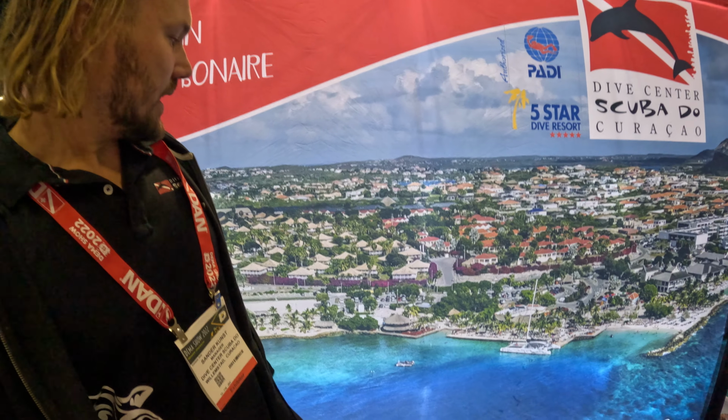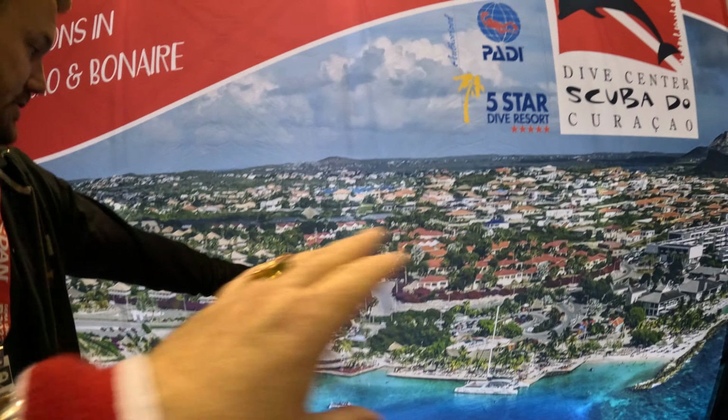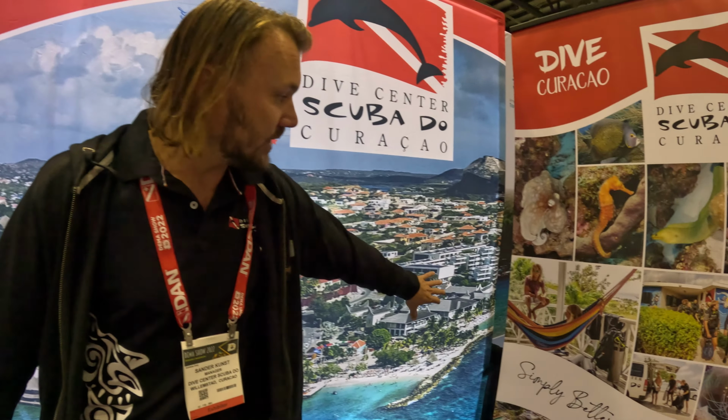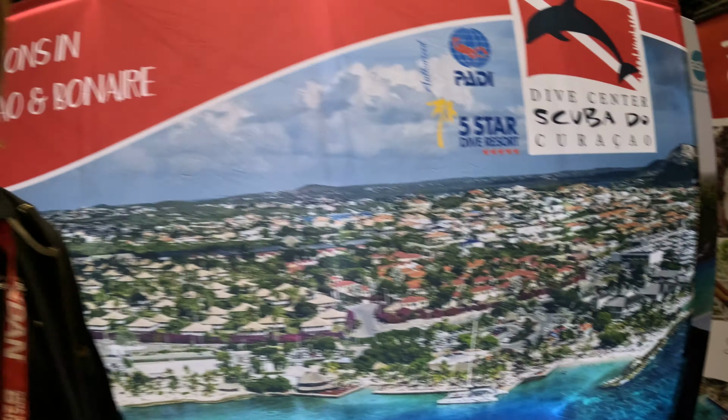Now, is it a dive resort behind there? We are not located on a resort, but there are several resorts surrounding us. There's a big bungalow resort here. There's another one here, and there's a big hotel all around here. Yeah, a big hotel also there. It's a 5-minute walk, and it's our house reef. Yes, very happy to call it that.